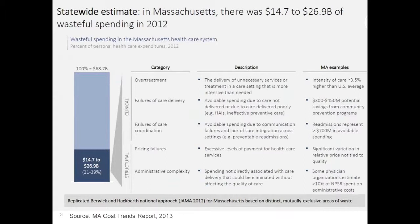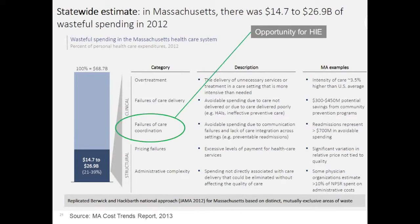And they came up with 5 categories that contribute to wasteful spending here in Massachusetts. Now, HIE certainly can't address all of them, but we suspect that for failures of care coordination, there's really an opportunity for HIE to come in and help, and I suspect that is driving some of that activity. If you read the description of avoidable spending due to communication failures and lack of care integration across settings, it results in roughly $700 million in avoidable spending. So certainly a nice opportunity there.